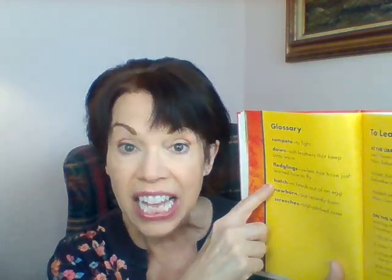fledglings, owlets that have just learned how to fly, hatch, that's to break out of the egg, newborn, that means they were just born, and screech. It says that means a high-pitched cry or a scream. Nonfiction books are wonderful because you can learn so much from the words and from the photographs.